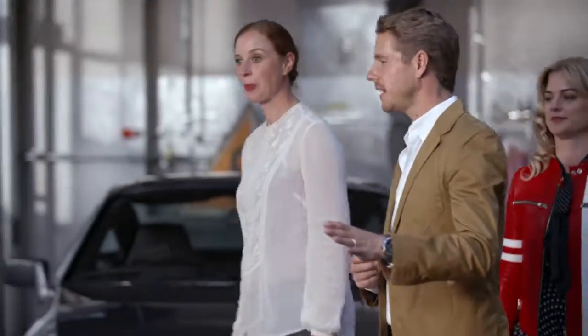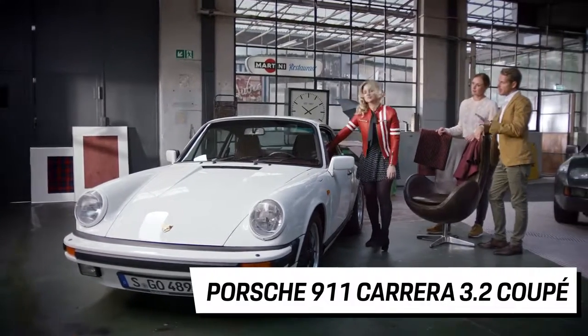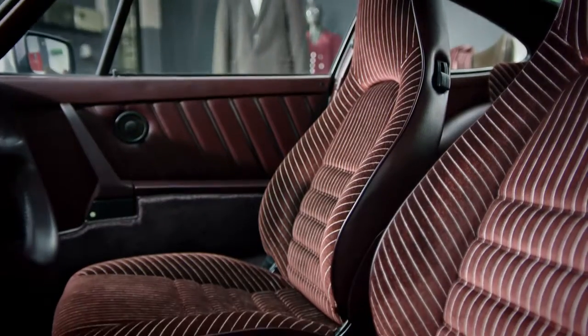Okay, so the next one is a 911. Actually, it's a 3.2 liter. It's a G model. Actually, it's the last 3.2 liter that we have. It's a bit more classical from the color combination. Yeah, we use Carrara white for the exterior paint, which blends in nicely with the white stripe.